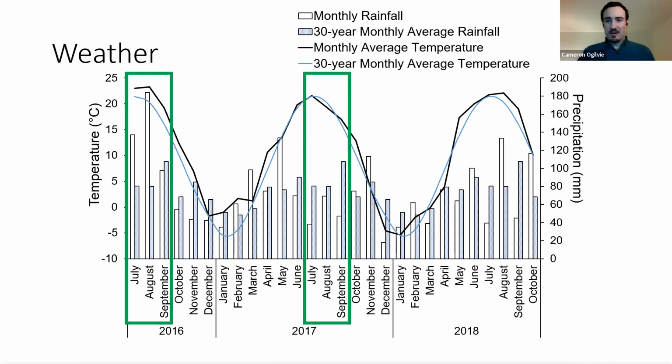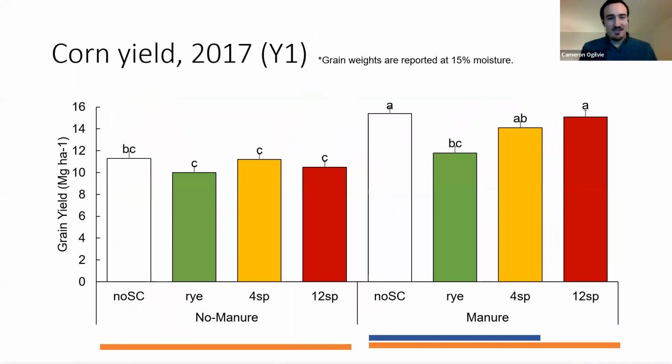Okay, so we're going to jump through a whole lot of the season. We're going through the winter, we're going through the corn growing season, and we're just going to cut straight to the final yield. So this is year 1 again. Keep in mind the trends that you saw in the proportion of cereal rye in that cover crop mix.